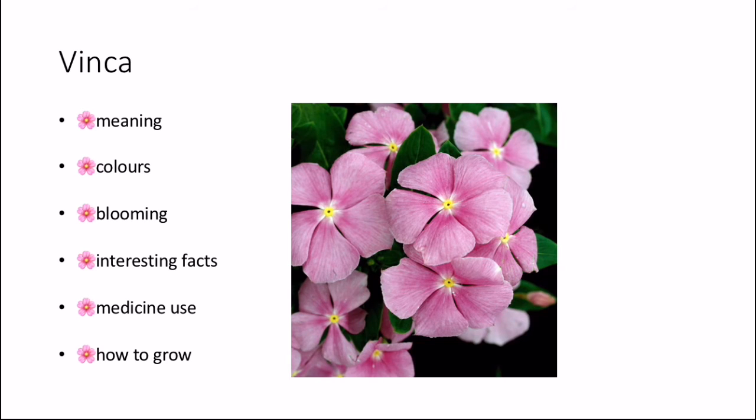Some interesting facts about the Vinca is that it's tied to the Virgin Mary as it was a religious symbol in the Middle Ages. For medicine use, the Vinca can be used to treat sore throats, coughs, diabetes, colds, heal lung infections, and it can be used to treat the eyes as well. How do you grow the Vinca?